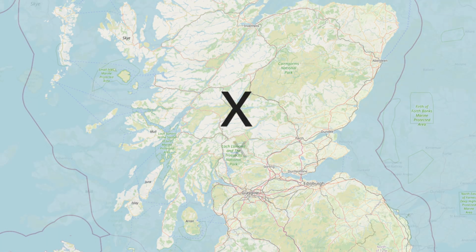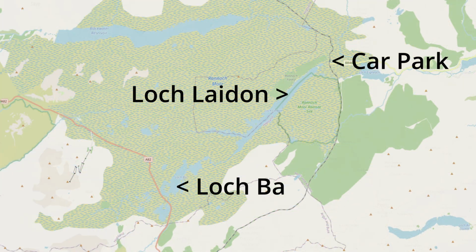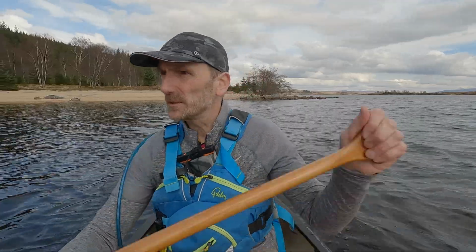Okay, so I'm in Loch Laidon today, and it's the Easter weekend. It's Sunday, Easter Sunday. There's just been a great opportunity from a weather window to come and do a wild camp. So it's my first wild camp this year, looking forward to it.